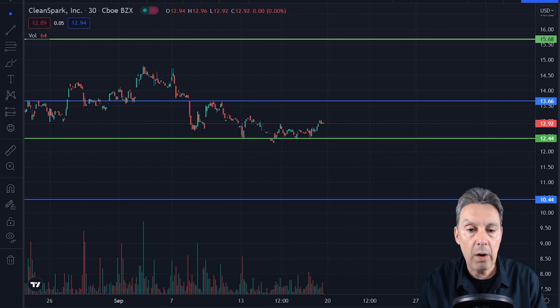I think they have found their bottom. In my opinion, this is way, way underpriced. So my short-term price target is $15.68. My longer-term 1 to 2 year price target is substantially higher than that.